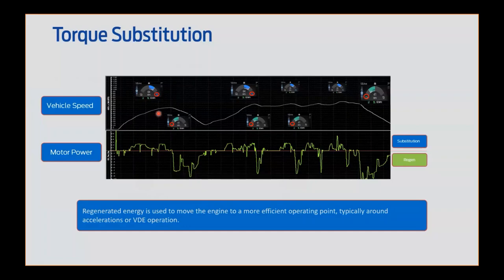When we reach the crest point of the hill and we start decelerating the vehicle, the exact opposite thing happens and the vehicle starts regenerating because of the deceleration when the customer lifts off the accelerator pedal, and you'll see that the motor power is going negative as well. So all the regenerative energy that is used to move the engine operating point to a more efficient window is always good for saving fuel in the first place.